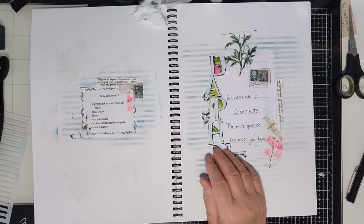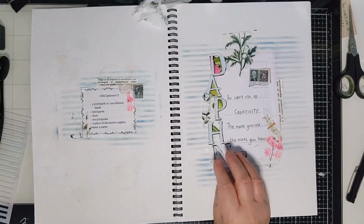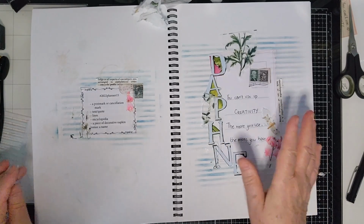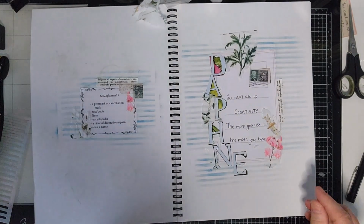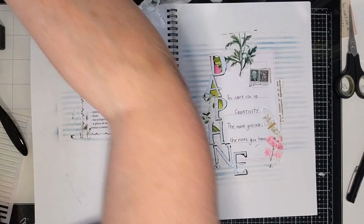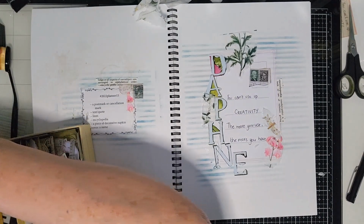Oh, I thought I knew where they were, but obviously I put them where they're not supposed to be. How annoying. What have I done? Can't find it now. I had some postal stamps and things, so I might just have to raid my stash here. See what I've got.